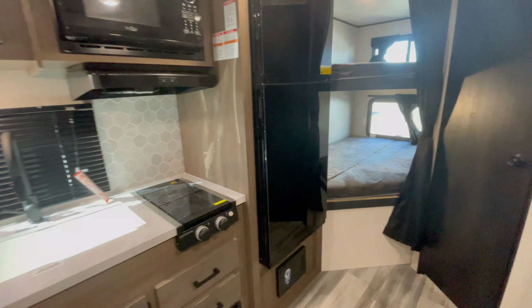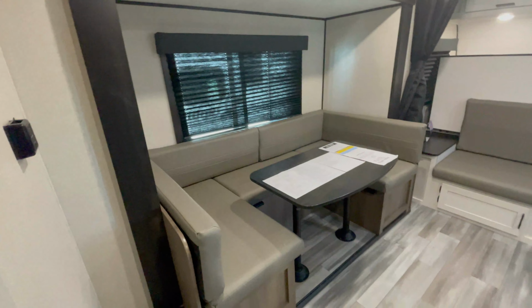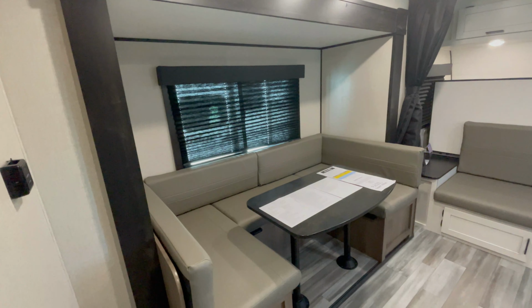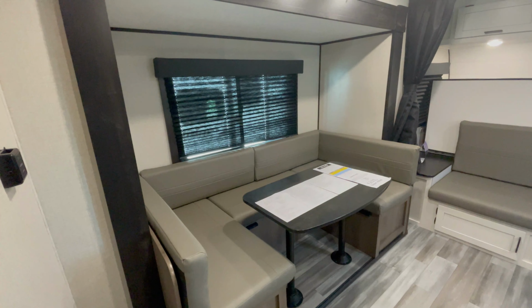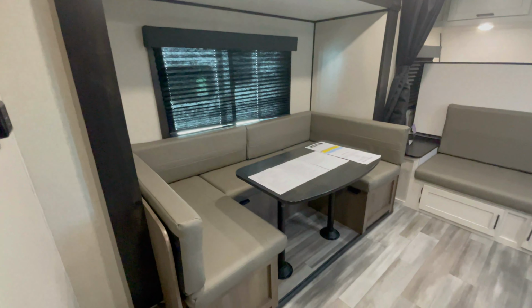And check out this large U-shaped dinette. This is perfect for family meals or game nights. The large U-shape gives you tons of space and you can transform it into a bed to comfortably sleep your guests.